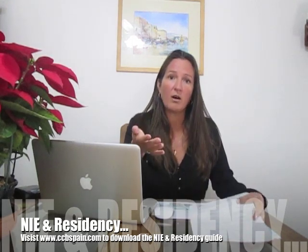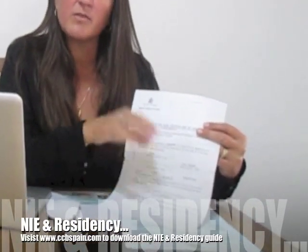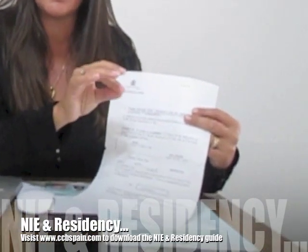NIE is actually a number that's allocated to a foreigner. It's like an identification number. This is many years old. If you're just buying a house here or a car and you don't plan to spend more than 3 months, an NIE number will suffice. And that's basically an A4 certificate that you receive, and you'll see here that's your NIE number. This number is for life, it does not change. The only thing that changes is this piece of paper.